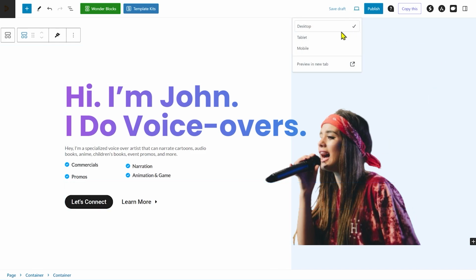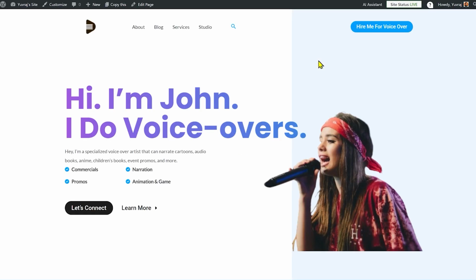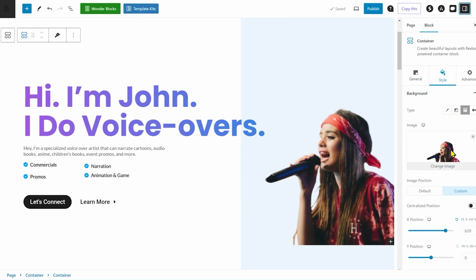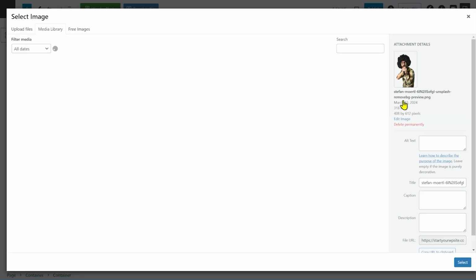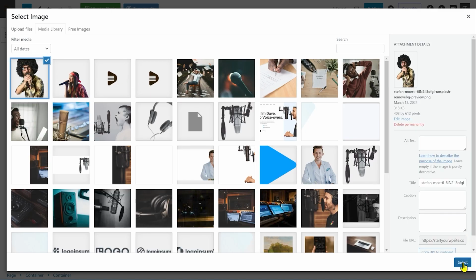So once again, we'll click this, we'll preview in new tab, and this will open up our new homepage design with a new layout here. So kind of works, but the image isn't great. Let's change this image to something else. Once again, we'll go here, open the settings up, we'll click change image. And I have another image added here on the page. Let's use this and let's see how it looks like.